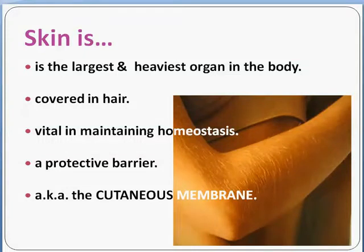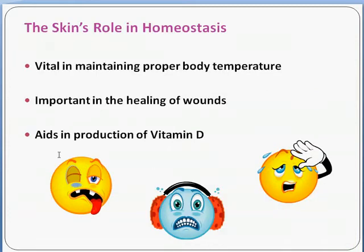All right, skin. It is an organ, although it doesn't seem like it because it's not in one place, it's everywhere. It's the largest, heaviest organ in the body. It's covered in hair except, big except, for the palms of your hands and soles of your feet. That's the only places that you should not have hair. It's important for maintaining homeostasis, internal environment. It's a protective barrier, no kidding. Cutaneous membrane. Cutaneous, the adjective, basically means from the skin or of the skin. So there's no doubt what this is talking about.